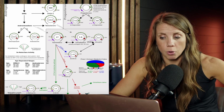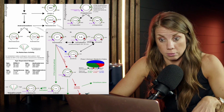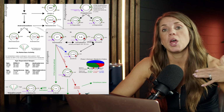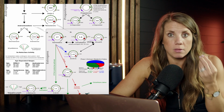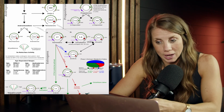So etiocholanolone is an androgen, but it doesn't present a lot of the androgen symptoms that people think of when they think of androgenism or hirsutism. So you have hair growth on the face, hair loss on the head sometimes, a more masculine type voice, acne in some cases. Those are a lot of times driven by the androsterone pathway, that androgenic pathway.